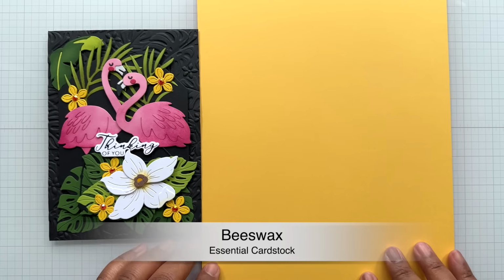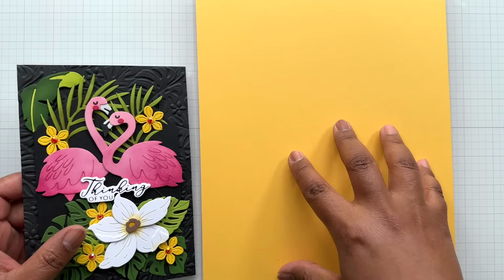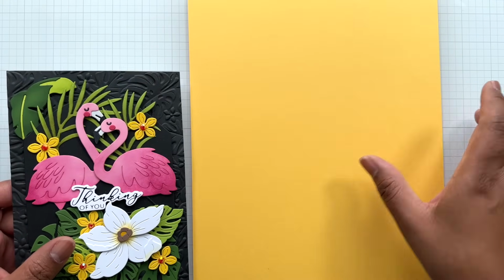Up next, beeswax. Here is beeswax for the flowers here, these little small accent flowers. Love this cardstock. This should be transitioning over to the new collection. I'll wait to see if the shade is exactly the same.